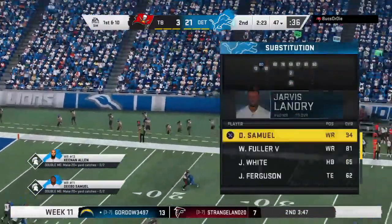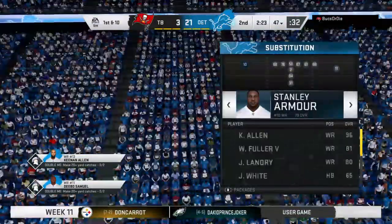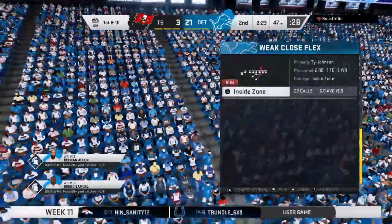Around the NFL, second quarter in Atlanta. It's the Chargers out to an early lead. I have a feeling that one's going to stay tight throughout. We'll continue to monitor.